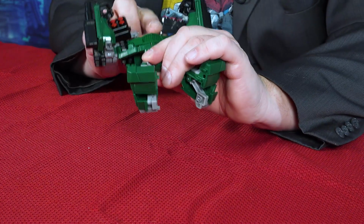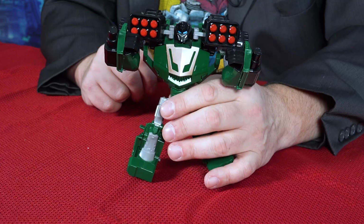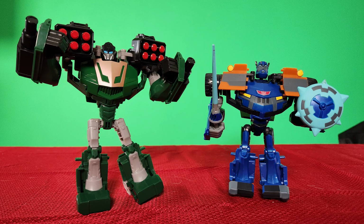So that is the knockoff version of Sentinel Prime. I call him Roadblast. You can call him whatever you want. You can even call him late for dinner. I don't give a shit. And here's a shot of him next to the original Sentinel Prime, so you can see the scaling, and as you can see, he's a mite bit bigger.